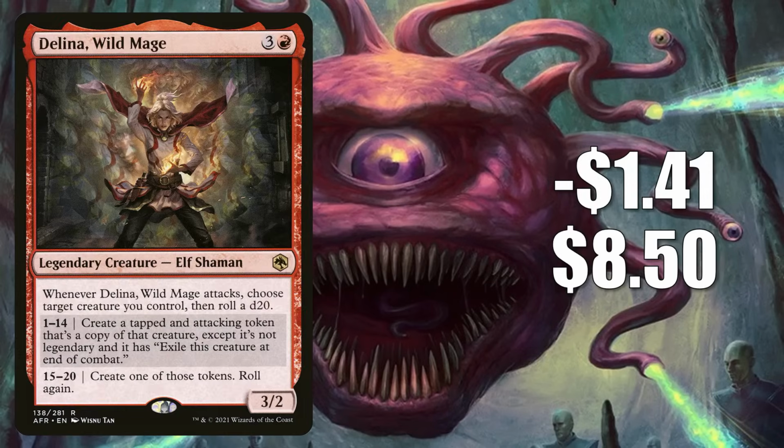Number 5 is Delina Wild Mage, down $1.41 to $8.50 for a 14% decrease. This spiked pretty aggressively recently since it is a die roll card and many wanted it for their Mr. House President and CEO Commander builds. Like I mentioned earlier though, as players finish their builds and or move on to other Commander decks around the latest cards, drops like this tend to happen.